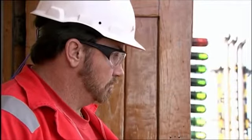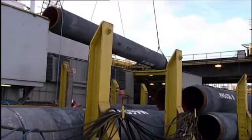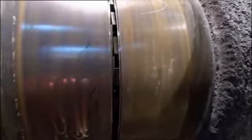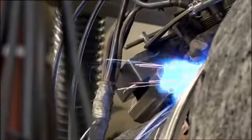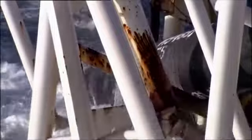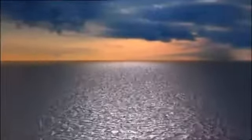To meet the deadline, the LB200 is up against it. The bad weather hampering the template lift is on its way south and could bring pipe laying to a standstill. Jimmy and his crew are facing a grueling schedule and an unforgiving seabed.